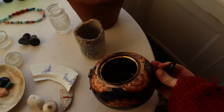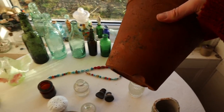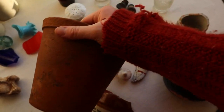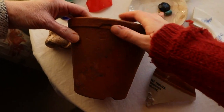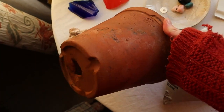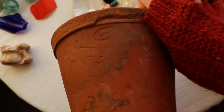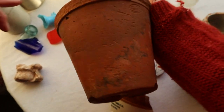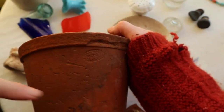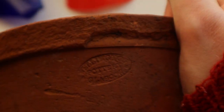Yes, that leads us on to our other find. This bad lad here. This massive pot. And I had to pretty much file this clean. It was absolutely covered in rust and burnt material. So yeah. Took some cleaning. Beautiful. I love antique plant pots. Been handmade, hand thrown, which is so cool. And luckily, it is stamped. It is right here. And I've been able to find out some information about it.